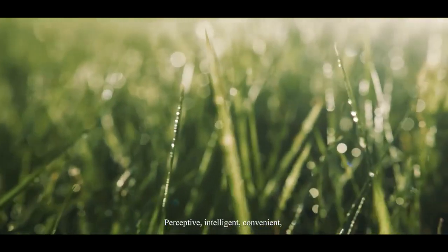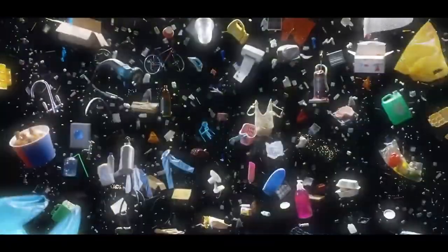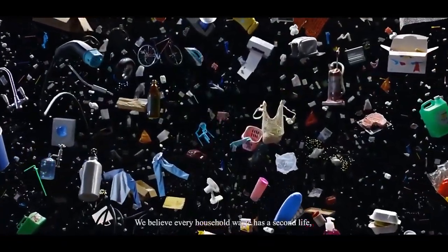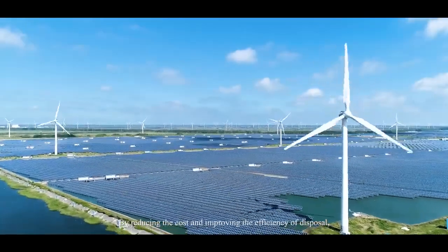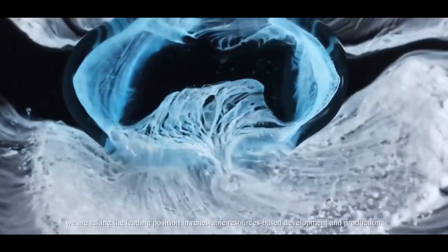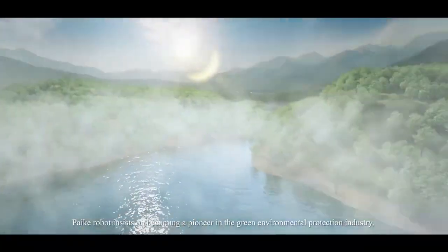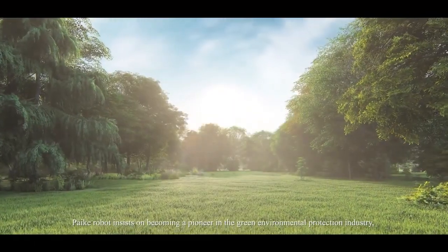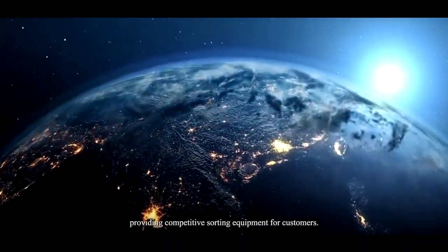Perceptive, intelligent, convenient, exploring the disposal of renewable resources. We believe every household waste has a second life, and every recycling of the waste is a contribution to the environment. By reducing the cost and improving the efficiency of disposal, we are taking the leading position in renewable resources-based development and production. PICA Robot insists on becoming a pioneer in the green environmental protection industry, providing competitive sorting equipment for customers.